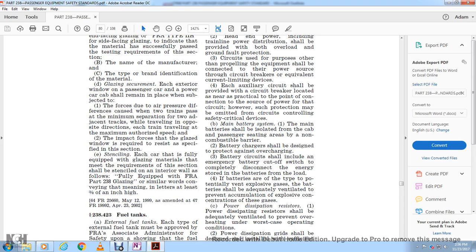Stenciling. Each car fully equipped with glazing material meeting the requirements of this section shall be stenciled on the interior of the window, fully equipped with FRA part 238 glazing, or similar words conveying the same meaning, with letters at least 3/8 of an inch high.